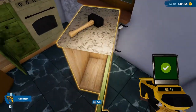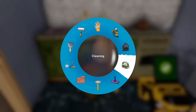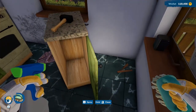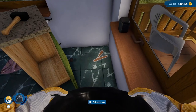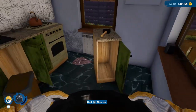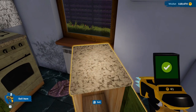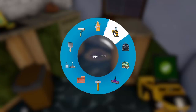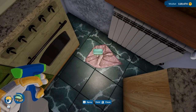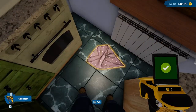No. This is from the kitchen. Does that clean? I think not. But guess what? The guy before tried his best to clean it, to fix it. Apparently he left his mallet in here, which I'm gonna sell. Can I clean it? That rag doesn't look that great, you know. So I think I'm gonna sell it.